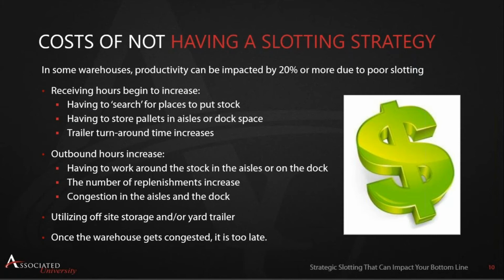The key in implementing a slotting strategy is that it is not a once in a 5-year activity. At that point, the thought of slotting becomes overwhelming. But rather, slotting is a process that is integrated into the normal daily warehouse operations of receiving and picking, so that the inbound and outbound processing are working together.